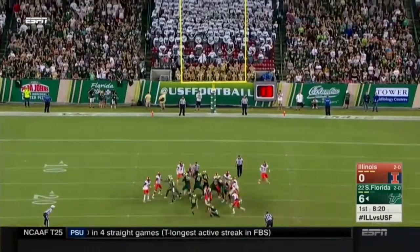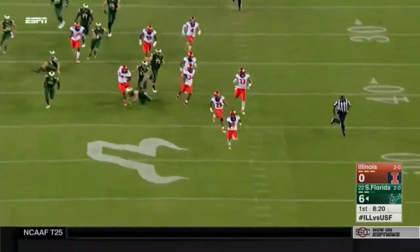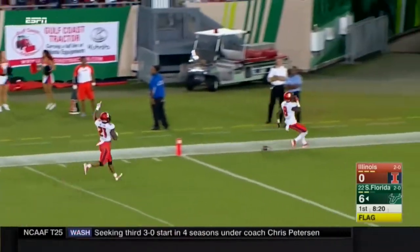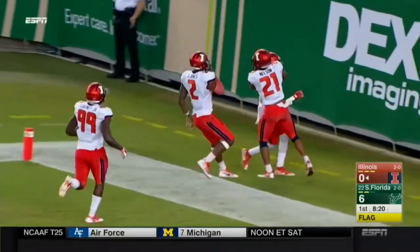This is an NFL PAT here. And it's blocked. And this could go back for 2 if Illinois can take it all the way. It looks like they're going to. What a shift this is. Nate Hobbs takes it back for 2.